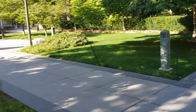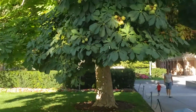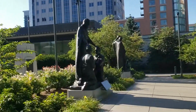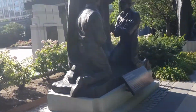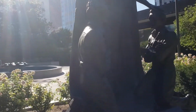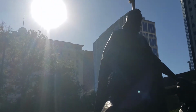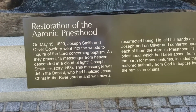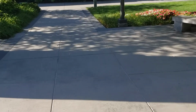All different kinds of trees here. This is a gum tree, I believe, and here's another statue. The authority being transferred back. And here's the story on that one. With the angel Moroni, I believe.